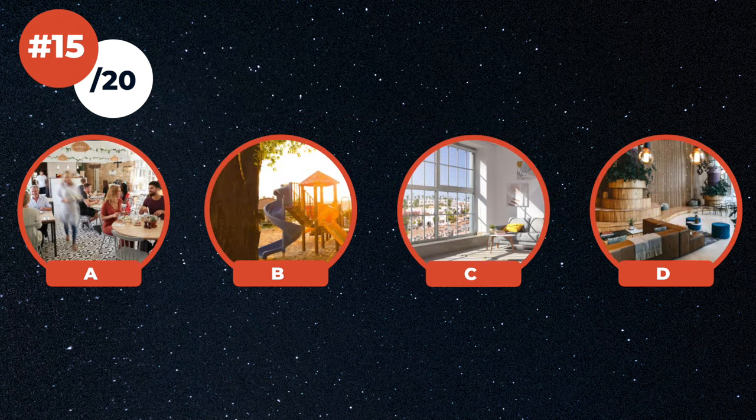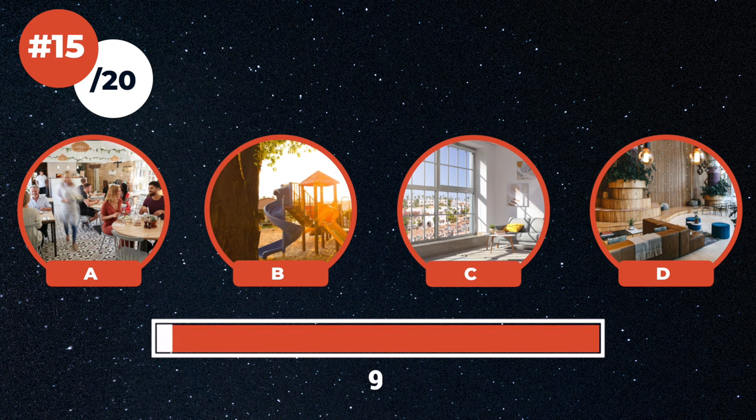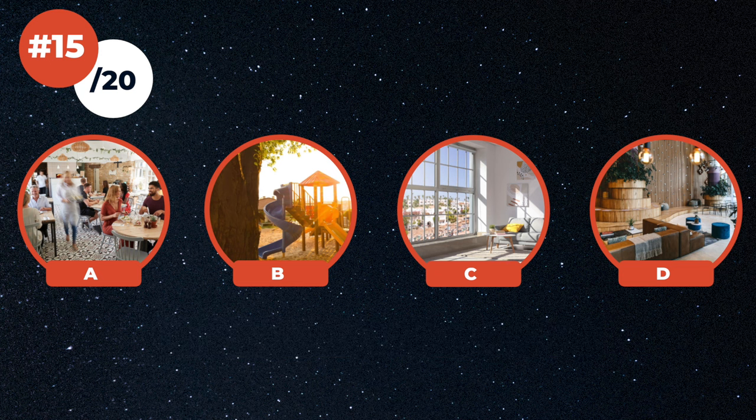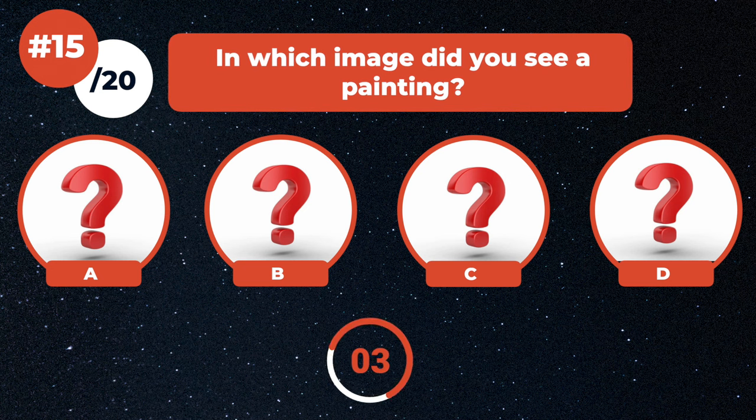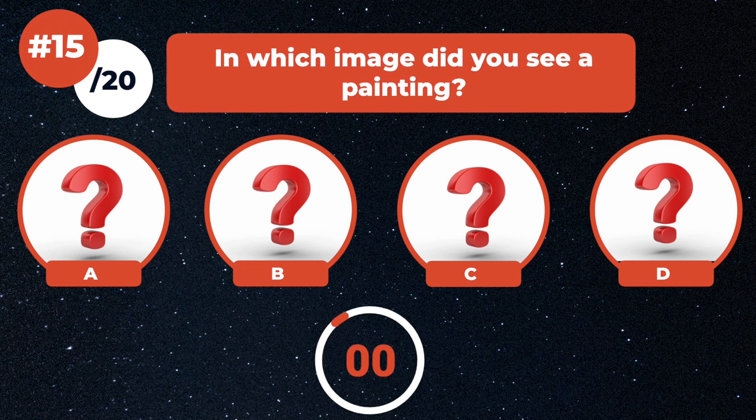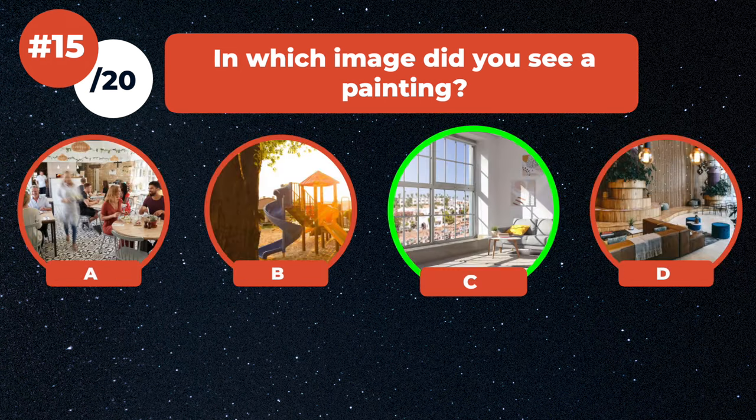A moment of culture, play, or cuisine. A busy restaurant. A children's playground. A home interior. An office lobby. In which image did you see a painting? C, the home interior, where atmosphere lives and breathes, held your painted clue.